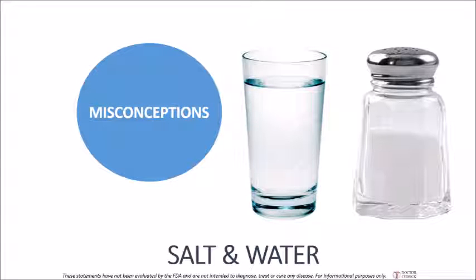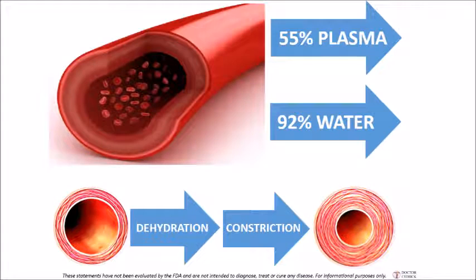There are a lot of misconceptions about the cause of high blood pressure. One of the most common is the salt myth. Let's revisit the content of blood. Arteries consist of 55% plasma, 92% of which is water. Our arteries have the ability to stretch open when full or constrict when depleted of fluids. The extent to which our arteries stretch open depends on the volume of fluid within it.